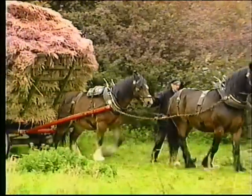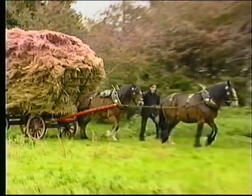Horse carts were sometimes used to carry the sheaves of corn to the threshing drum, especially if they were being threshed directly from the field rather than from the stack.